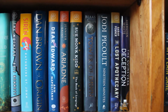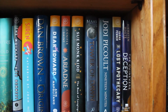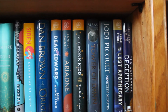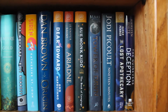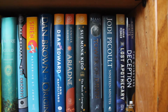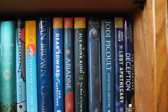All right, last couple on this shelf. I've got Dear Edward, which I just bought from someone on Instagram. I believe it is about a young boy who is the lone survivor of a plane crash and his dealings with survivor's guilt. I know that's going to be a tough book to read, but I've heard really great things. My friend Patty on Instagram, I think this is her favorite book. Next I have Ariadne, which my friend Erin really, really likes. So I'm excited to read that. Then I have the Book of Longings, which is one of my first book of the months that I ever got.